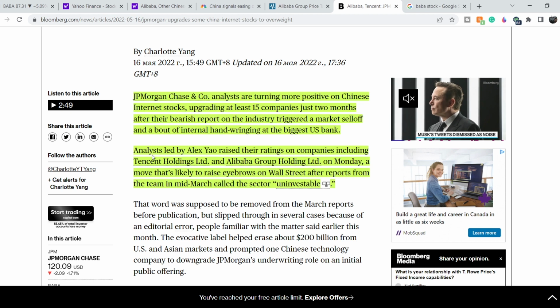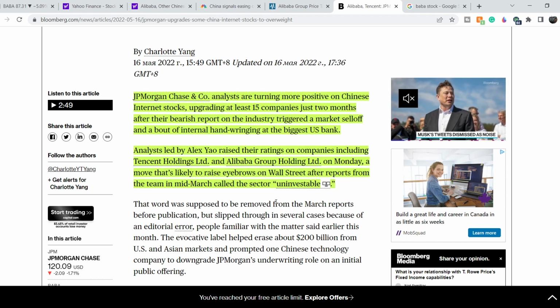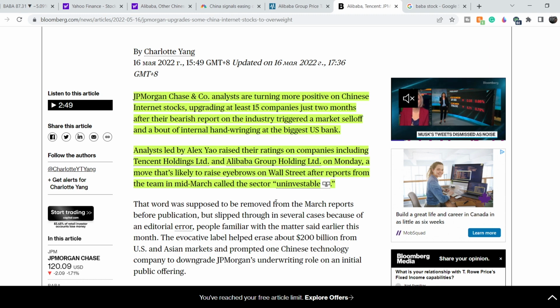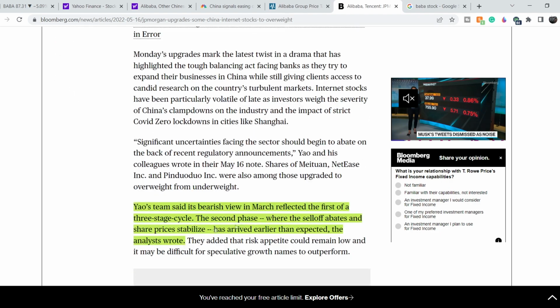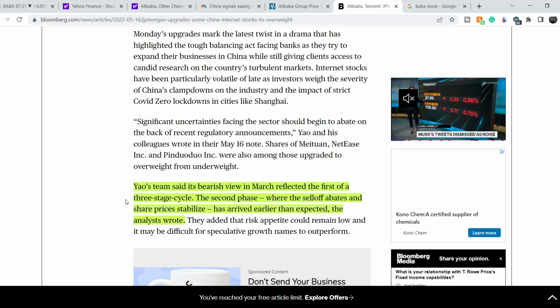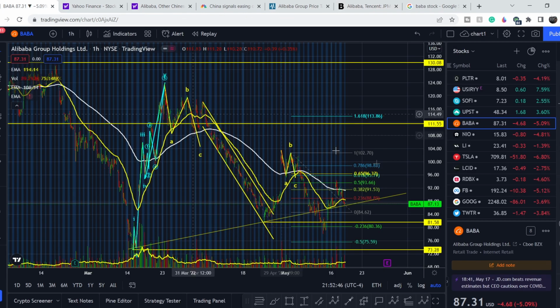biggest US bank. Analysts led by Alex Yao raised their ratings on companies including Tencent Holdings and Alibaba Group Holding Limited on Monday, a move that's likely to raise eyebrows on Wall Street after reports from the team in mid-March called the sector uninvestable. And Yao's team said its bearish view in March reflected the first of a 3-stage cycle. The second phase, where the sell-off abates and share price stabilizes, has arrived earlier than expected, the analysts wrote. And definitely because of this news, Alibaba has very good chances to hit higher targets, and that's why we have to be prepared for this.